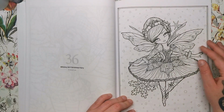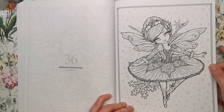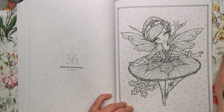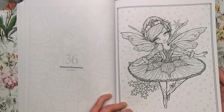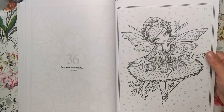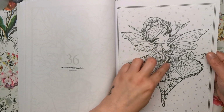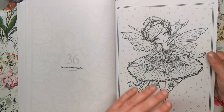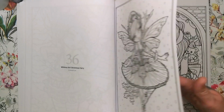Then we've got Whimsy Girl Christmas Fairy. So this one is kind of opposite. We've got the entire thing to colour here and then just a very simple snowy background. But I say simple, the background is simple, but the clothes are really, really intricate. This is probably something that I would colour over, especially this corset bit here. I would just colour over in one colour and maybe just add a little bit of pen detail.